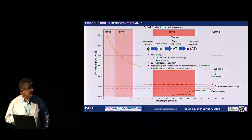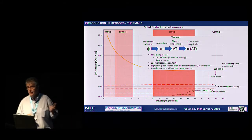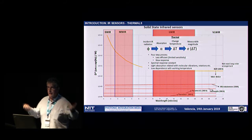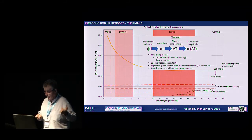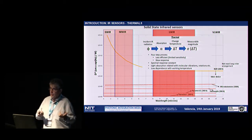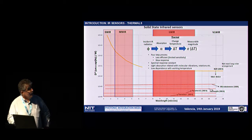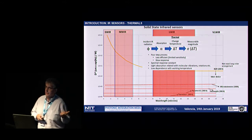Another important thing is that the spectral response is constant, because they all just depend on this one. Also, the light absorption is related to molecular vibration and rotation. It means you don't need too much order in the device, in the solid state structure. It's possible to obtain good thermal sensors in amorphous materials. And the other characteristic is that they have very low dependence on the working temperature of the sensor. They work differentially, at different temperatures.